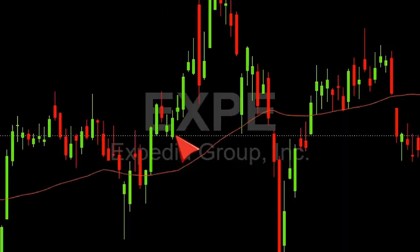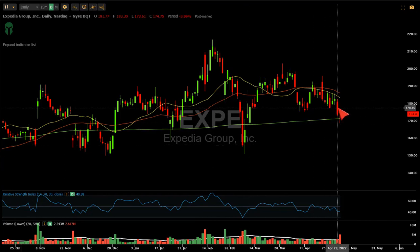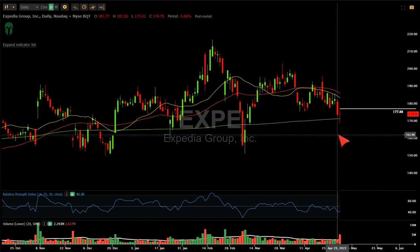Now, Expedia had really good numbers and things look very well for the company, but you're going to have to just make sure that we have follow through, because we haven't had follow through. And I'm below the 50 and I'm below the 21. As a matter of fact, good companies have been getting dumped.